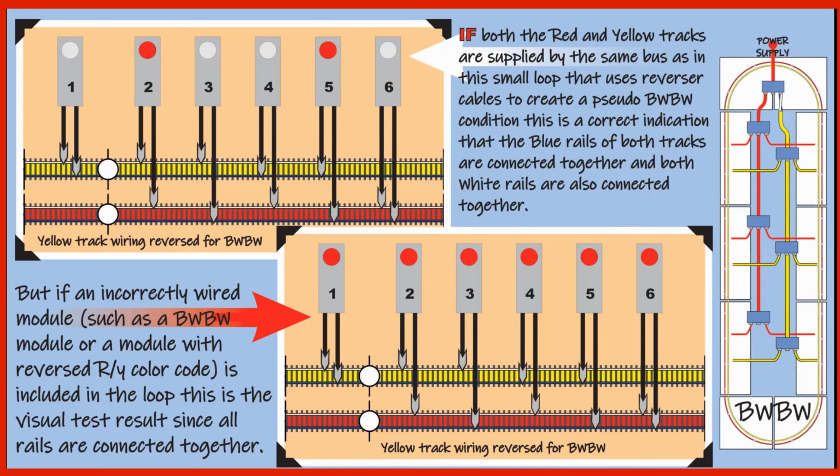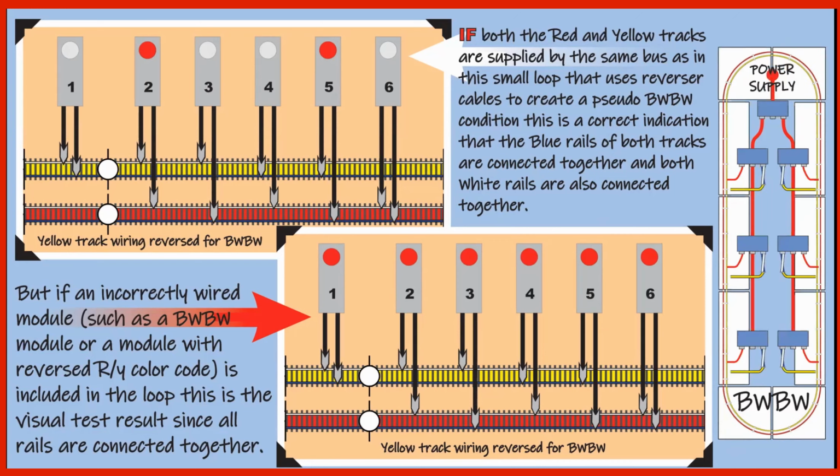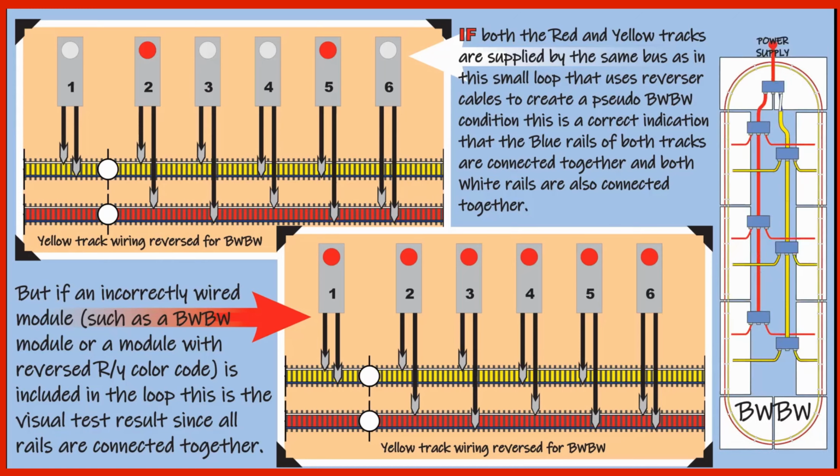This is the same situation, just a different way of doing the reverser. This uses a yellow bus reversed at the connection to the red bus. The previous slide shows little individual reversers. That's also a method for small layouts. Same thing, only different.